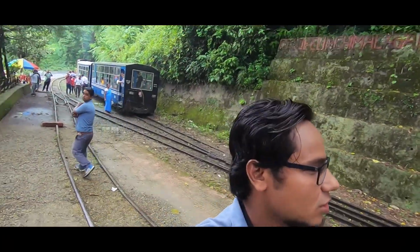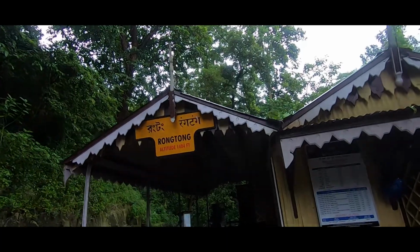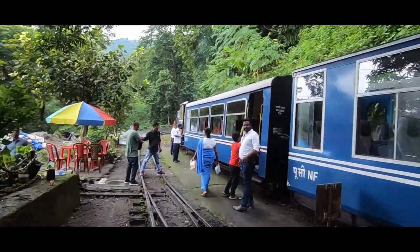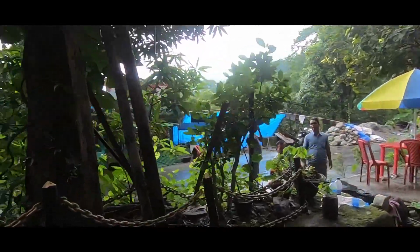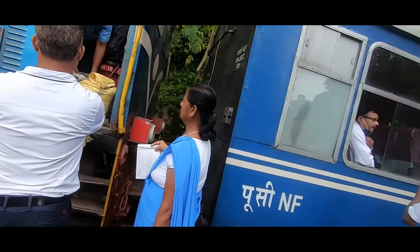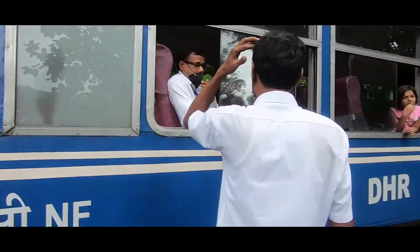Guys, we've reached Rongtong. This is the third stoppage of the toy train. It's at 1404 feet. You can see an attendant keeping a bag of sand. Sand is often sprinkled on the tracks when the train tends to skid in steep gradients.